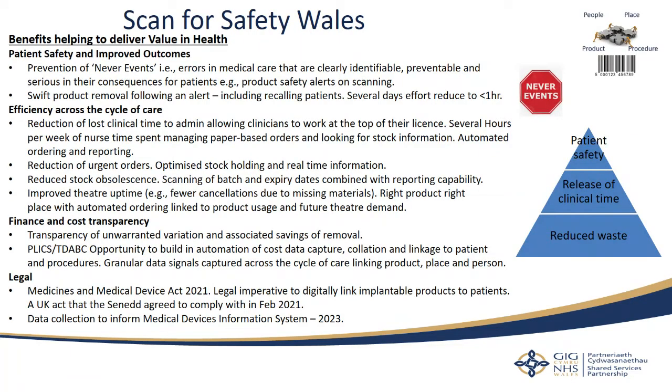So an overview here of the benefits and how they might link to value in health. The overarching benefit and the real reason for doing this is one of patient safety and improved outcomes. So the prevention of never events, and a never event is seen as errors in medical care that are clearly identifiable, preventable, and serious in their consequences for patients. For example, product safety alerts or scanning will help us identify products that really should never reach a patient.